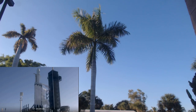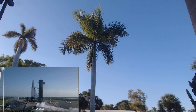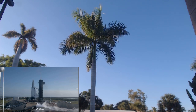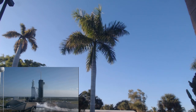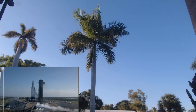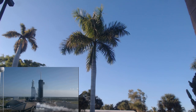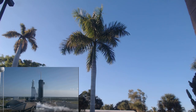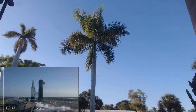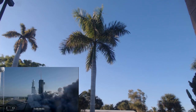Minus 30 seconds. 15 seconds. Vehicle's flight pressures. 10, 9, 8, 7, 6, 5, 4, 3, 2, 1, 0. Ignition, liftoff.